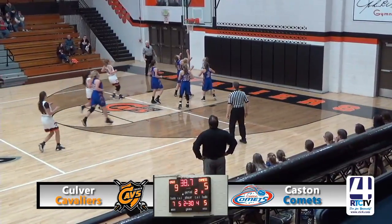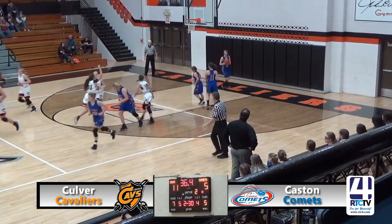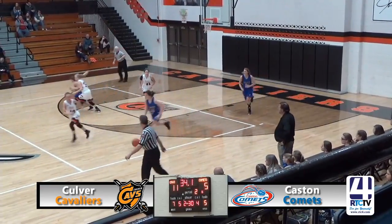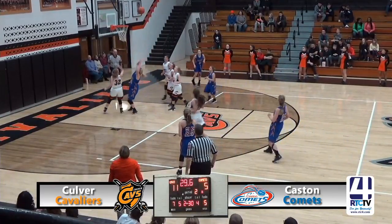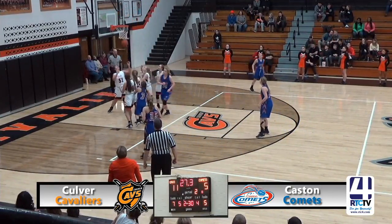Number 10 with a drive and a good lay-in to stretch that lead just a little bit more right before the half. Holt looking to go all the way. Gets into Klingler. Put it up for two. She's on her own rebound. Got it.